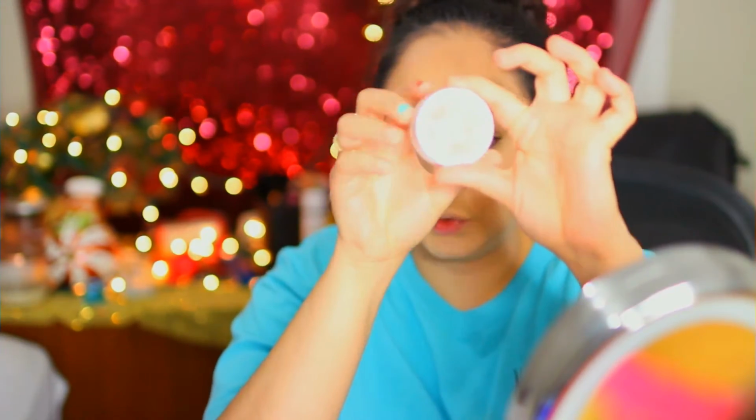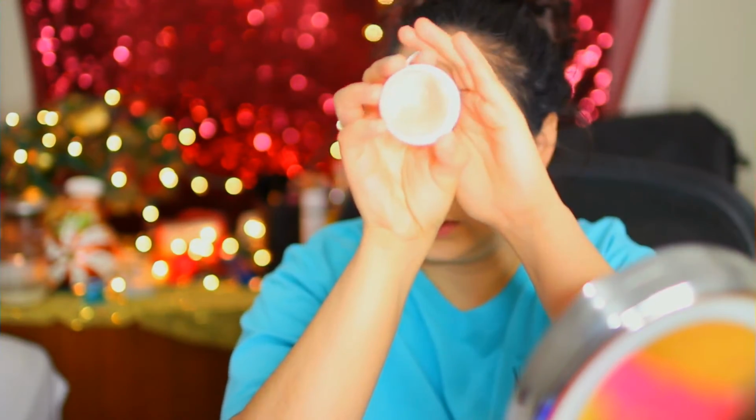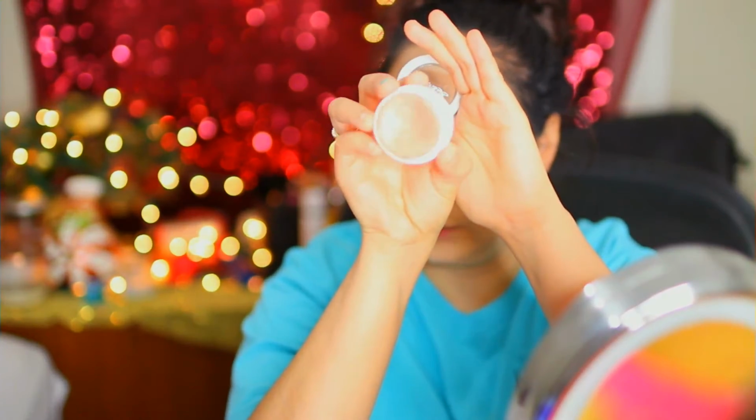Now for my favorite part is the highlight. So for highlight, we're going in with Colourpop's Wisp, which is this creamy color. As you can see, I use the shit out of this because I love it. So I'm just going to take this with my ring finger, because with these, your finger is the best, as you guys know. And I'm just going to put it around my orbital, and also adding it onto my cheekies.